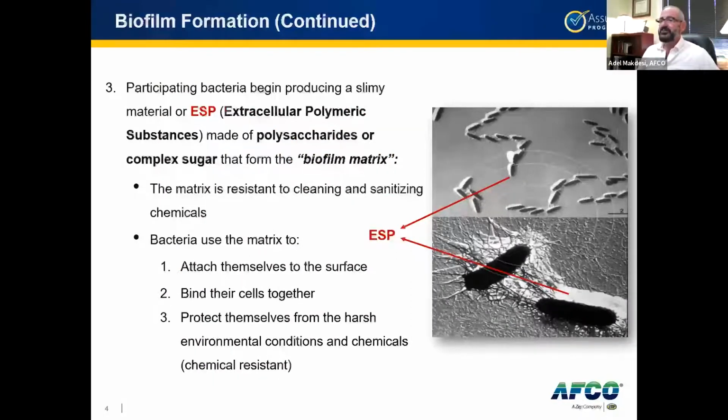How is the biofilm produced? When bacteria start multiplying, they produce a gluey material, like you see under the microscope around this bacteria here in the bottom, around the black bacteria. This is what we call EPS, or extracellular polymeric substances. That's produced by the bacteria, and these substances have some benefits for the bacteria, okay? So this substance is part of the matrix that protects the bacteria or makes the bacteria stick to the surface that they are forming the biofilm on, okay?